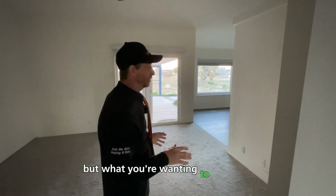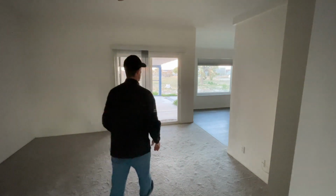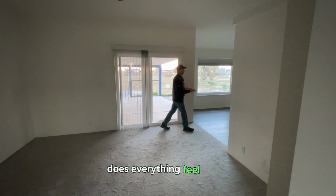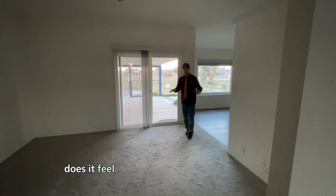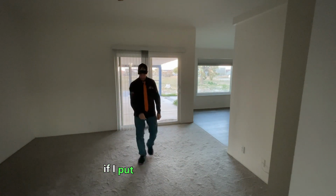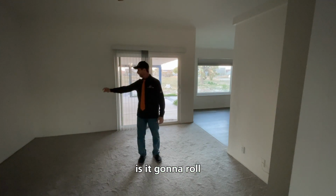But what you're wanting to do is just as you walk through, just kind of get a feeling of, does it feel normal? Does everything feel level? Does it feel like I'm going deeper and deeper? Am I sloping down? If I put a marble on the floor, is it going to roll off into the corner or something?